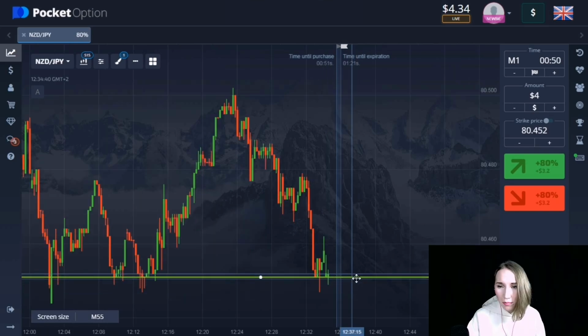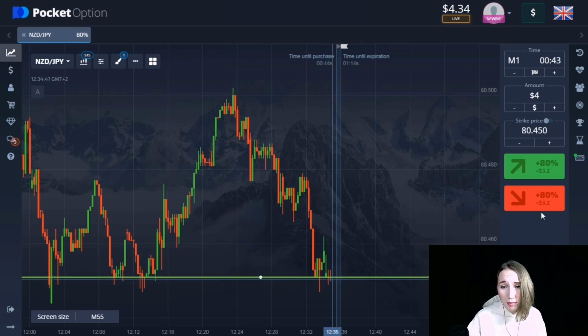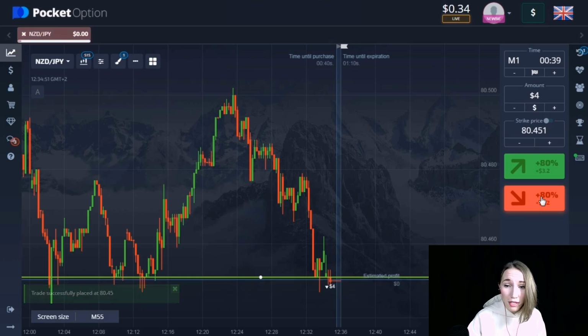Here we can see the support level. Also we can see that the price has been sticking to this level at the moment, and I think that very soon this level will be broken through. I think that we need to open a trade down for 1 minute. I think this time will be quite enough here, and maybe we will get into a very impulsive downward movement at the very breakout of this level. So guys, let's wait for the results.